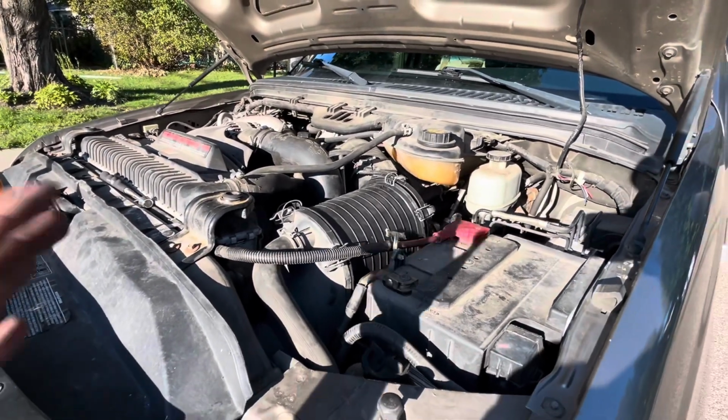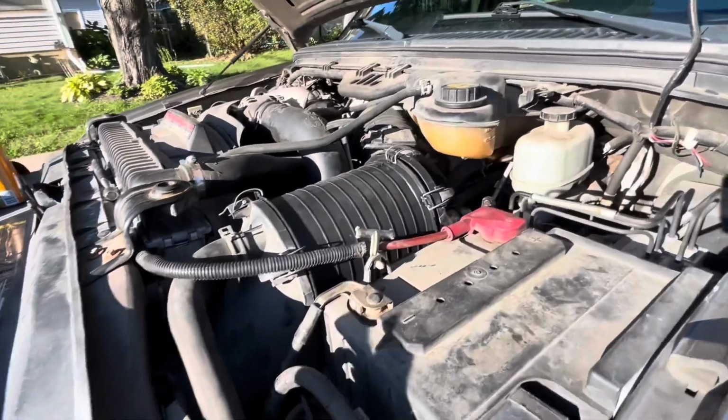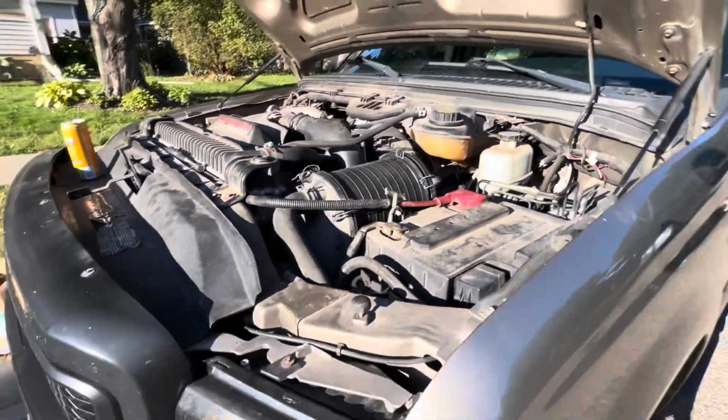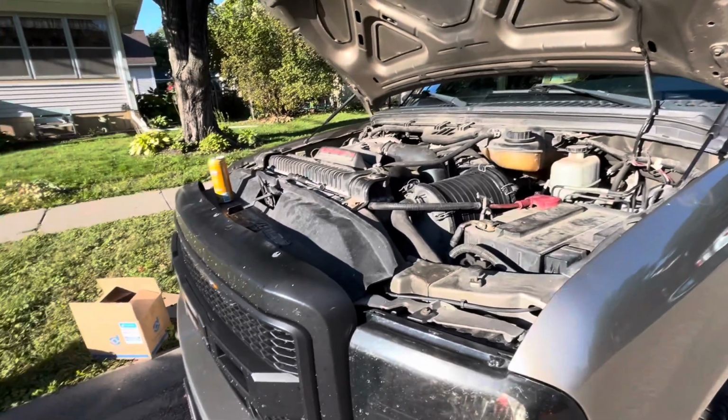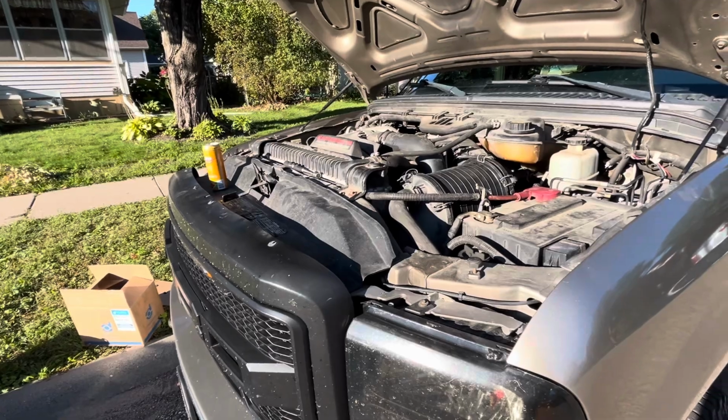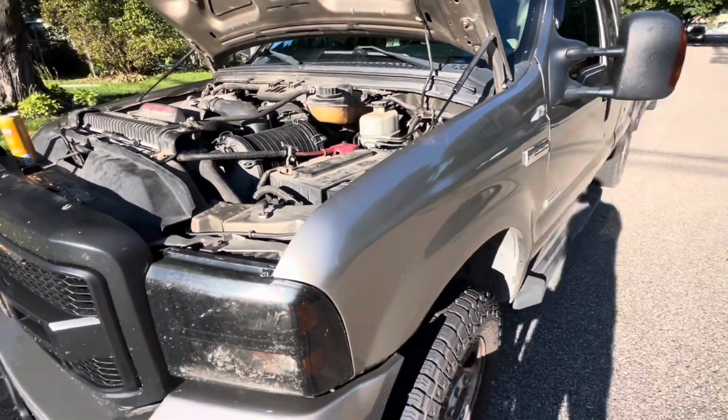Well, I got the new filter in, and I gotta say it was easier taking it out than it was putting it back in. Lining everything up is kind of a pain, I'm not gonna lie. But it's in, it's done, and this is probably the last time I'll change the filter on this truck, you know, for its life.